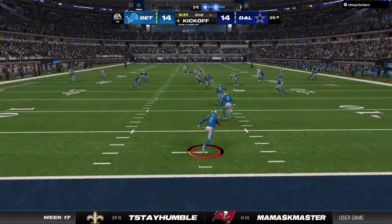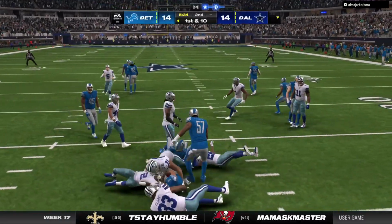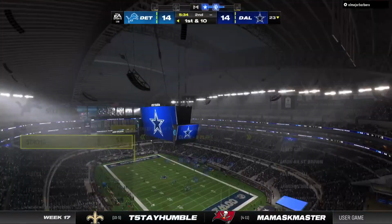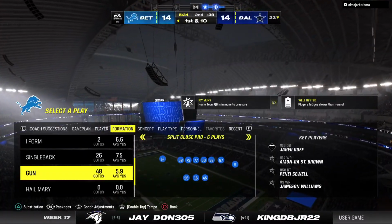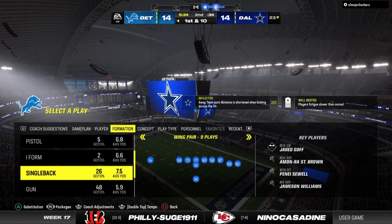Here's Raymond bringing it out. And ultimately cannot get this out to the 25-yard line as he's dropped at the 23. First and 10 at their own 23-yard line.